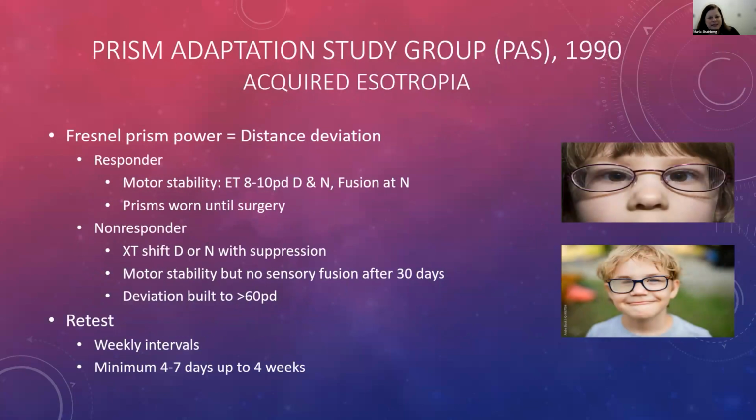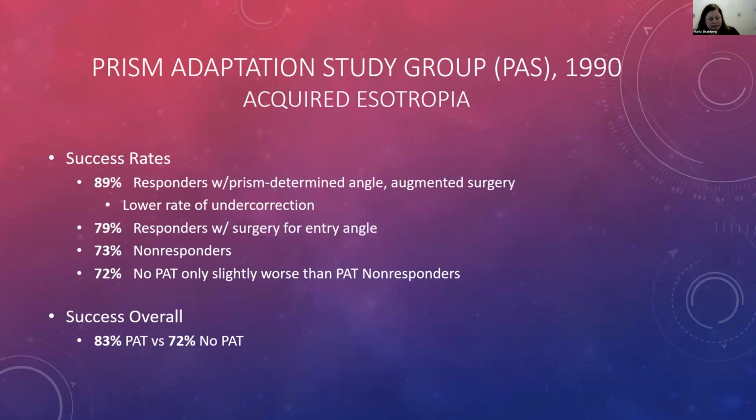Fresnel prisms neutralizing the distance deviation were used. Responders had motor stability at distance and near, and sensory fusion at near with the Worth 4-dot test, and they were encouraged to wear the prisms until surgery. The non-responders had either an exotropic shift at distance or near, and/or built to a greater than 60 prism diopter deviation. Non-responders also had motor stability without sensory fusion after a 30-day period of wearing prisms. The test was repeated at weekly intervals up to 4 weeks.